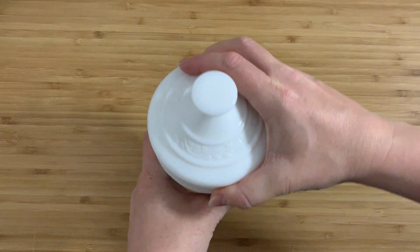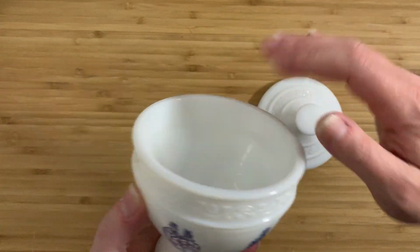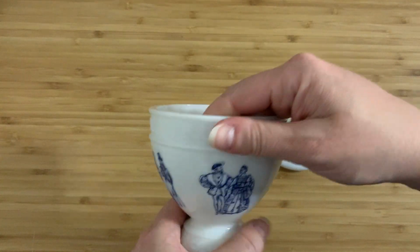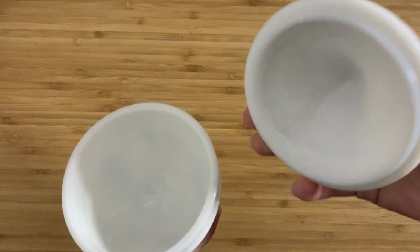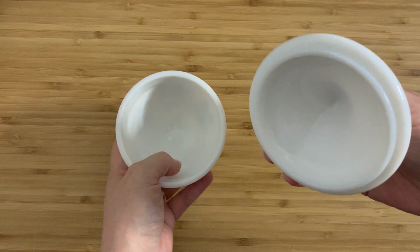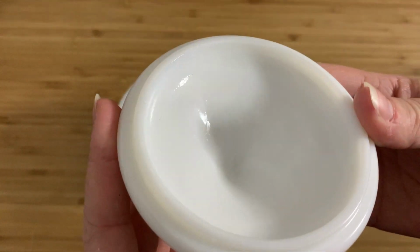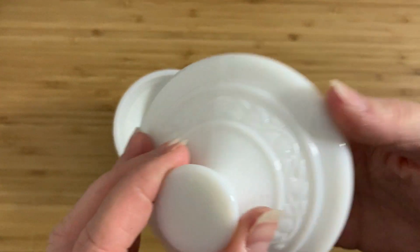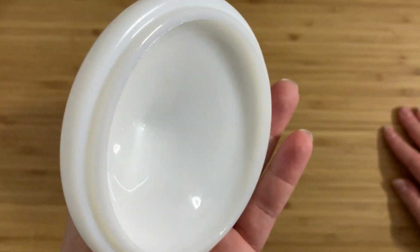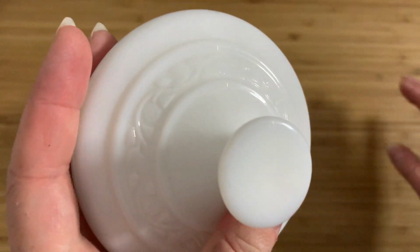I hope this shows up in the camera now. This is a milk glass jar, apothecary jar, I think you could call it, a lidded jar basically. I want to say it's not true milk glass. It's got an opaque, kind of translucent look to it. It's definitely not as white as, for example, the 1970s milk glass, the kind of stuff that I would see in the thrift store all the time.